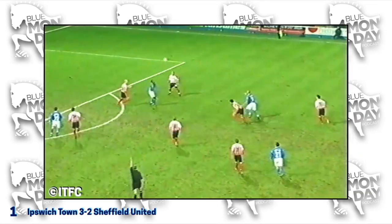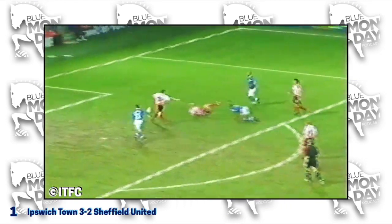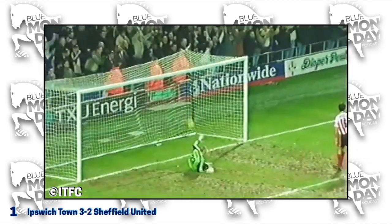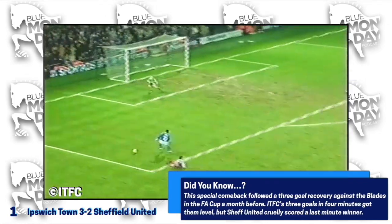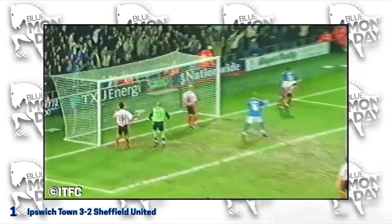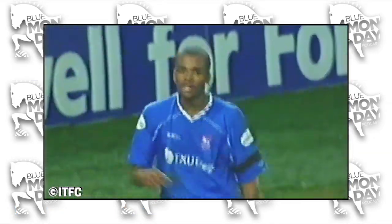Style took a back seat as the Blues adopted the Route 1 approach. Marcus Bent made his presence felt in the box, and when the ball broke kindly, there was Darren Ambrose unmarked in the middle to head the Blues level, and Darren Ambrose served up the winning goal for Darren Bent. From 2 goals down, with a man short, the Blues had pulled off the comeback of the season. So there's my top 10.